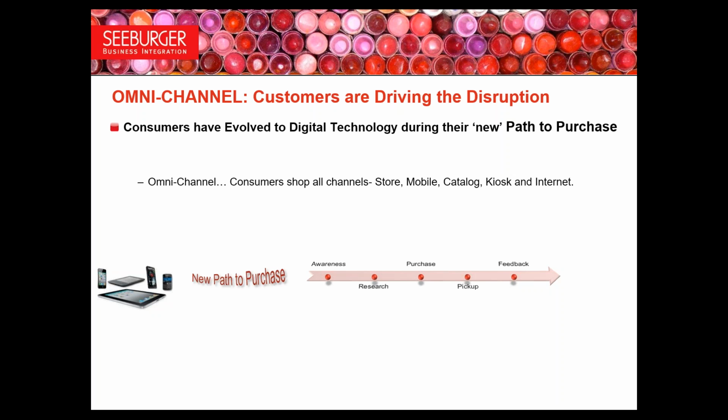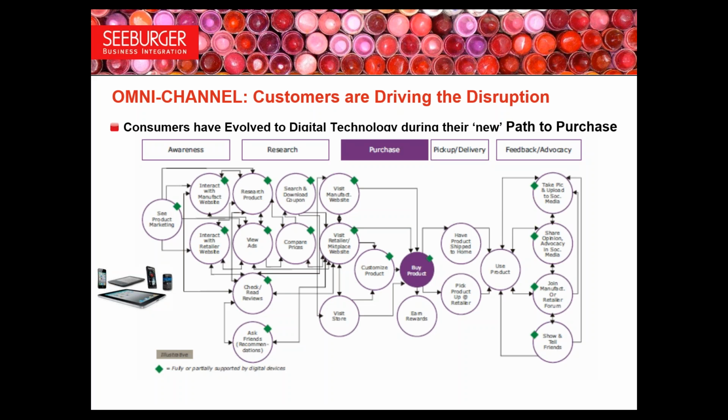Now what you see is a linear approach here, but the truth is the real approach to the omni-channel new path of purchase is more complicated than what you see here. You see that there's a lot of research going on, a lot of awareness going on in the first part of this particular slide. And the green dots are basically saying this is where the customer is gathering information. And where they're gathering it from is your back-end business systems. All the business systems you've acquired over the many years are housing all the information that these consumers want in real time. And then finally, once the consumer makes the decision, they're going to make a purchase.